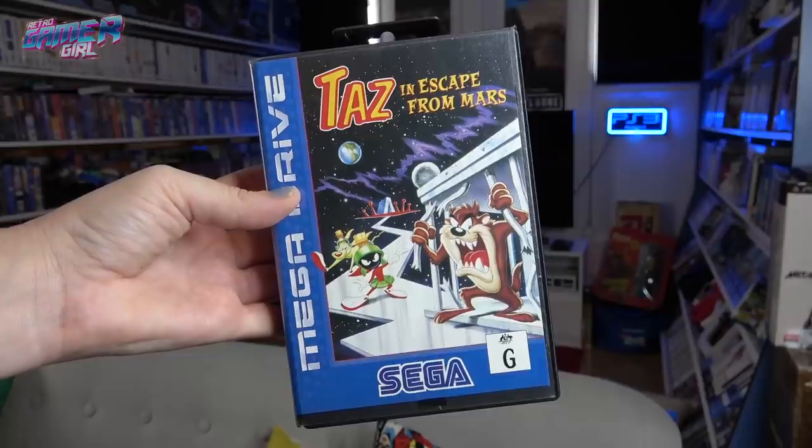On the way out the door, I did film myself looking at this game, actually. Taz in Escape from Mars. I wasn't actually going to get it, but then on the way out, Retro Gamer Guy wanted the Metal Gear Solid Peace Walker, and I thought I wasn't going to leave it. So it looks really cool, and I love Looney Tunes games, so I'm definitely going to enjoy that.